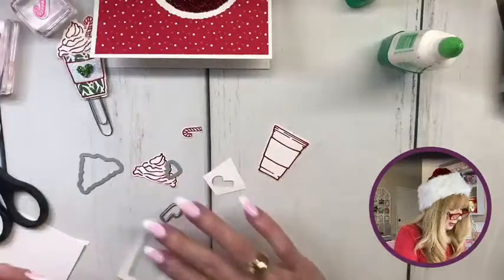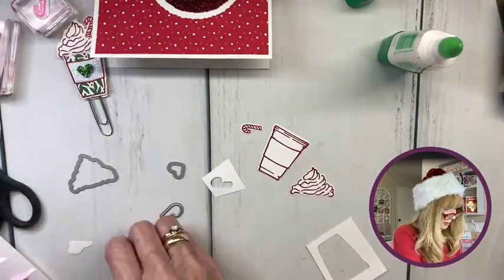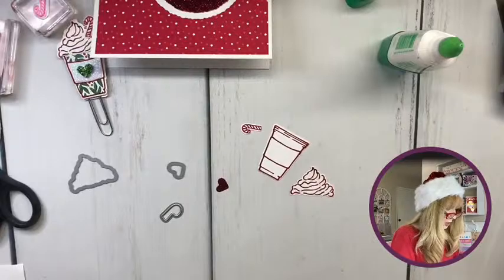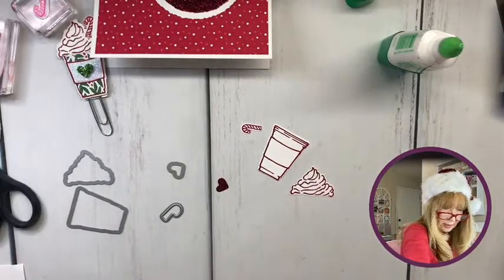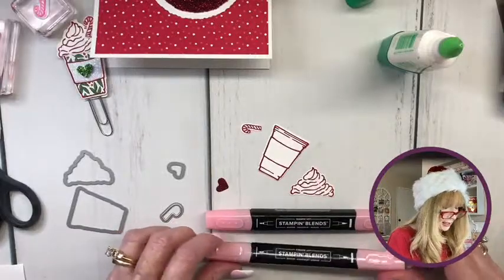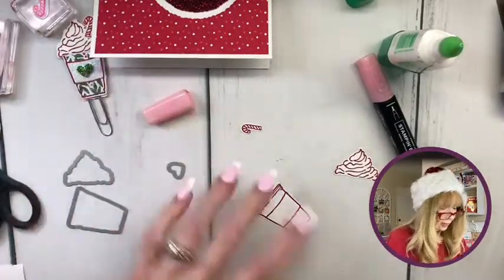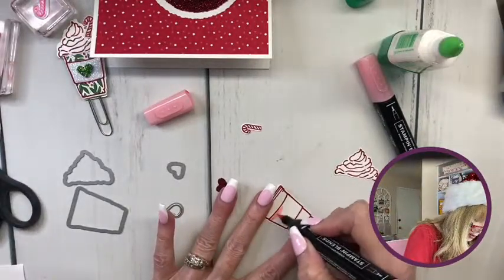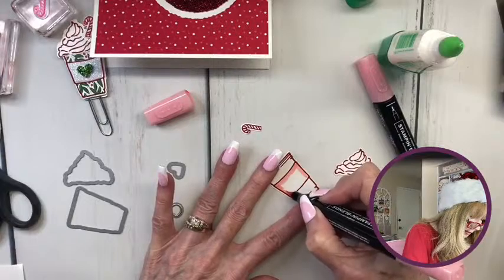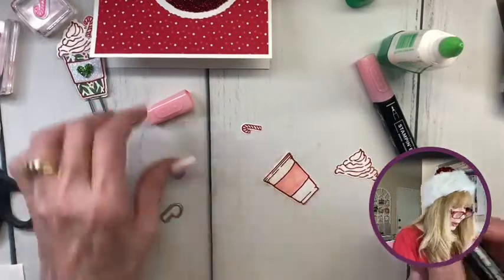Okay, so we've got our cup and we've got our whipped cream, we got our candy cane, and where did our heart go? Here it is. Okay, there's our little heart. He's upside down right now. Okay, now we're ready to do some coloring. And I'm going to get out my Pretty in Pink Stampin' Blends alcohol markers, and I'm going to use the light for the center, and I'm going to use the dark for the top and bottom, just as a contrast. If you have the two, you might as well just use them to create a little contrast. And I'm going to try not to go over the lines. In general, I wouldn't want to, but it makes a more crisp look if you can keep your coloring inside the lines.